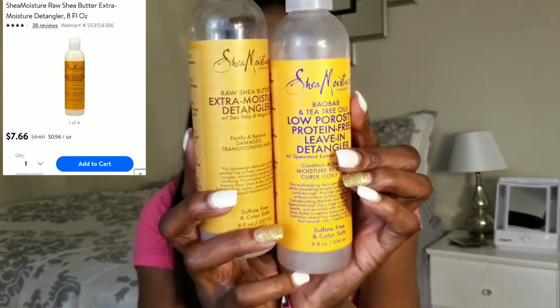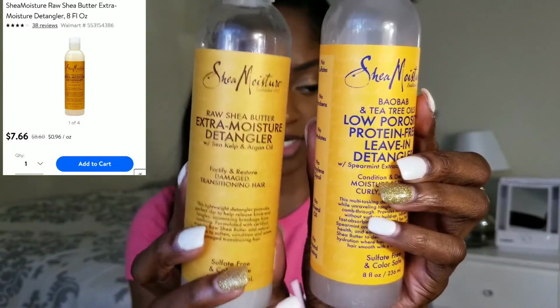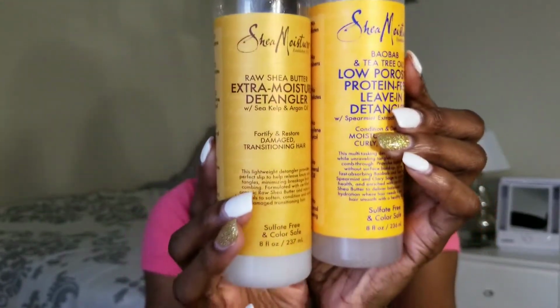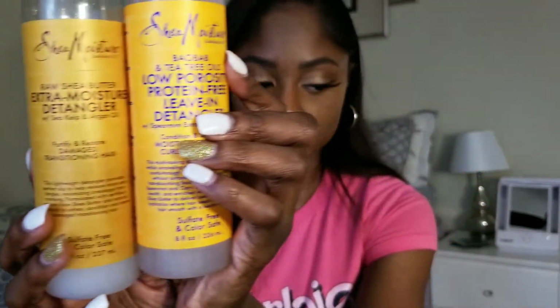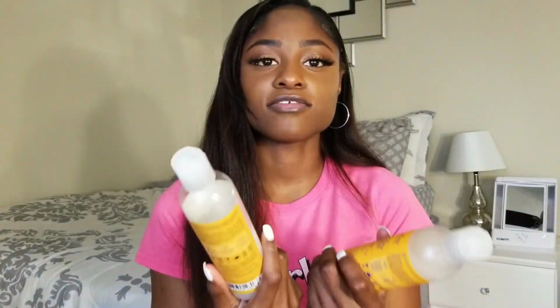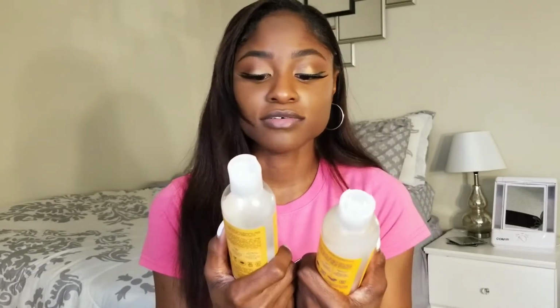I also have these, and I use these for me and my daughter. This is hers and this is mine. They're both different, but they're both detanglers. And this stuff is amazing as well. If you need moisture, this stuff is amazing.